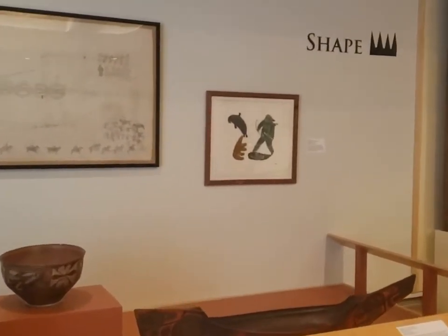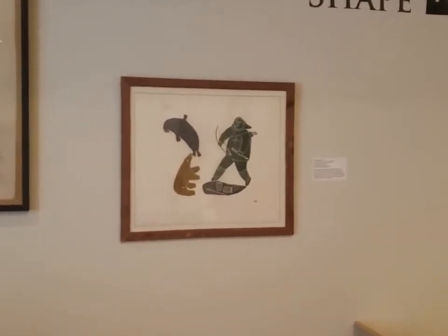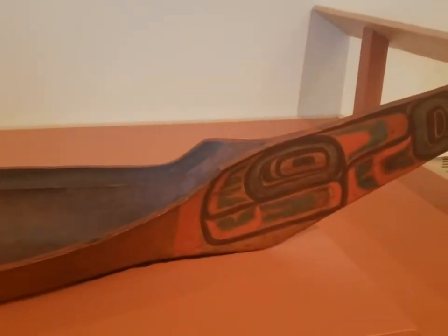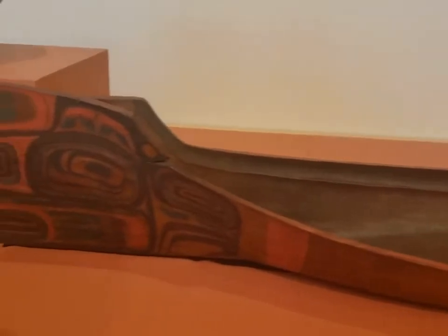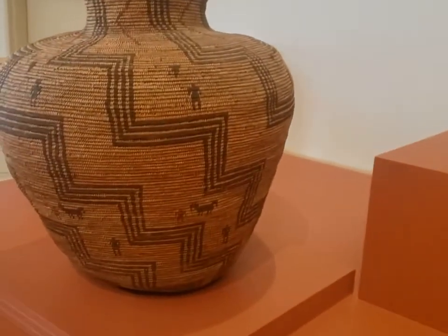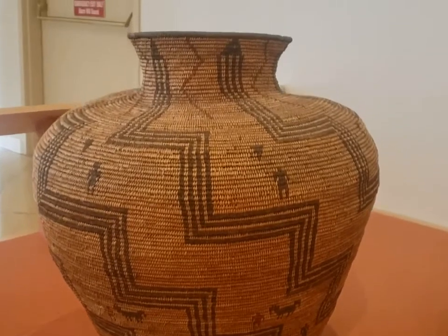Speaking of shapes, let's take a look at some of these objects over here that have some nice bold shapes in them. Starting with this print from the Arctic, which shows a man hunting a whale and a bear. And then down here, we've got this really cool boat with more of those cool designs from the Northwest coast with those oval shape eyes. Very, very cool, those animals in the design there. And then over here, here's some more zigzags in this huge woven basket that has little people on it as well. And up here we have some little figures too.